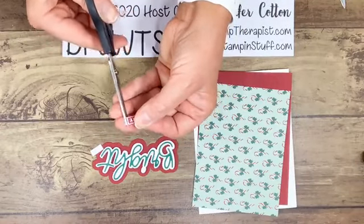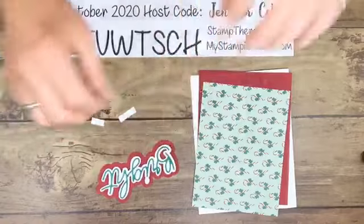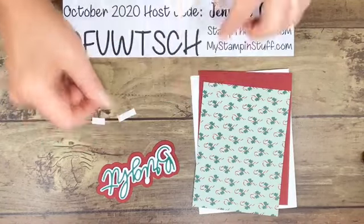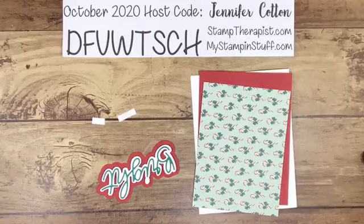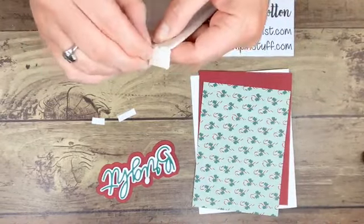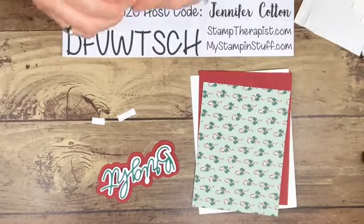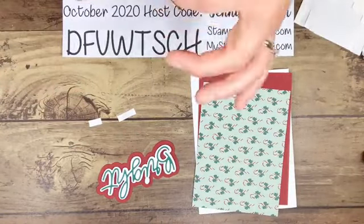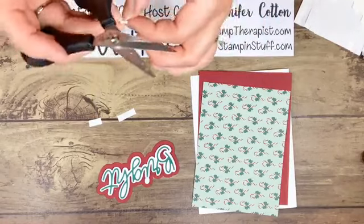So, same as before here. I'll leave that upside down so I can add the dimensional. Just do my halves. And I think I need to cut another one here. Oh no, here's one. That might be a little ginormous for that tiny little end.